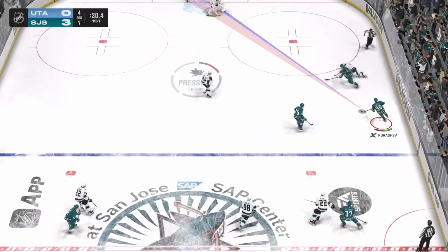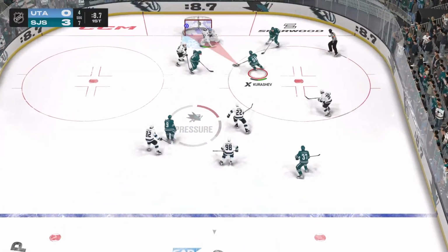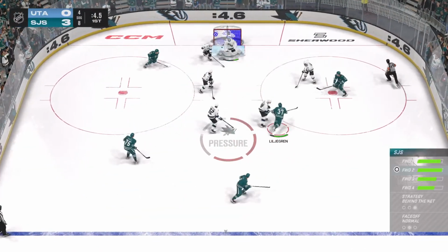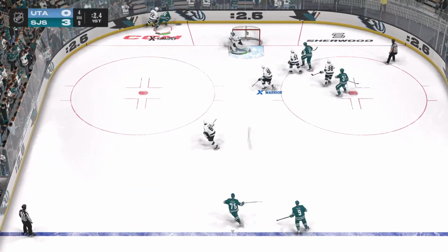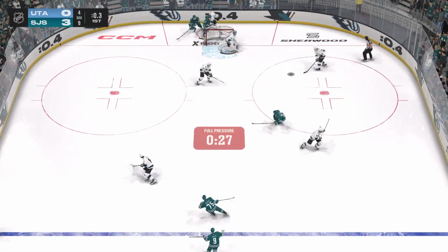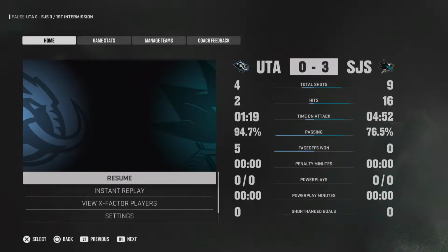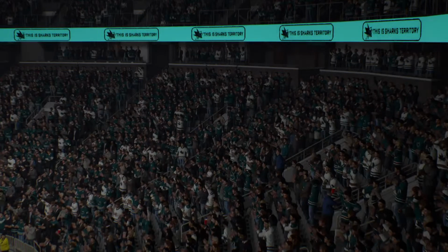Utah's got it in their own zone. Oh, great move to sidestep the kick. Denies him. Well, you don't make the save if you're not dialed in and focused. That's exactly what he is. He's following the puck and just makes that save. It's incredible, really, because you got to be athletic to be able to react that quickly. That's it for period number 1.